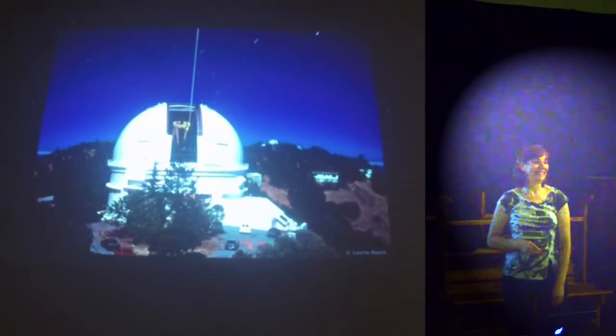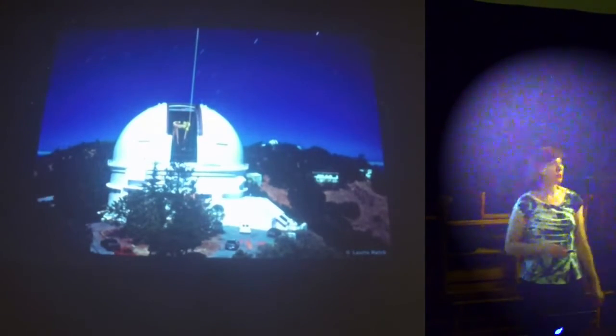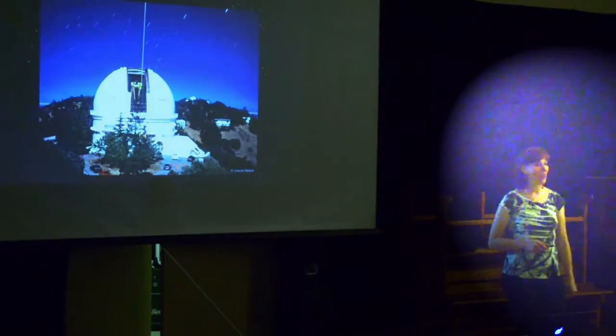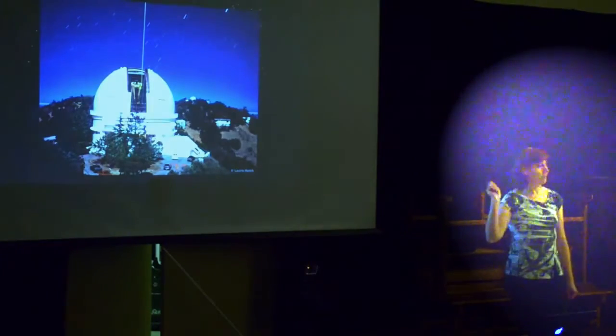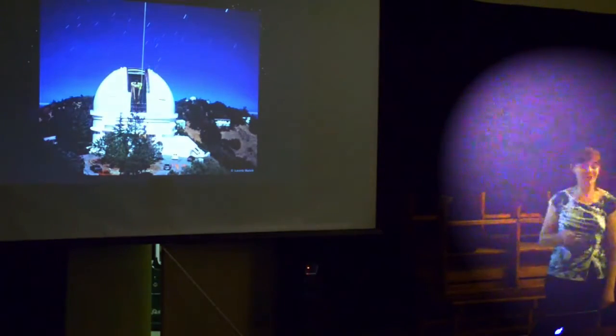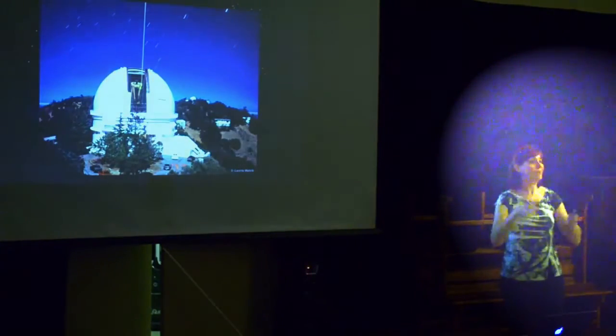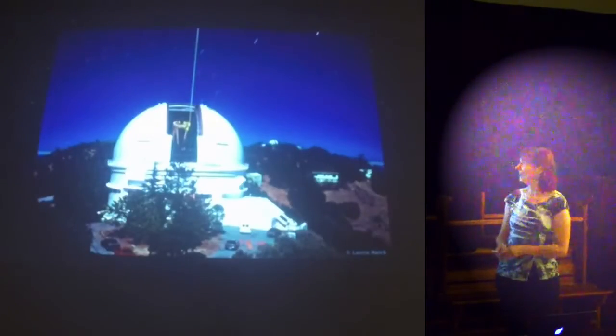Is that being used pretty much every night? No, we only use the laser on the order of 3 to 10 nights a month. Not all science requires the high resolution of adaptive optics, and it's expensive both in terms of people and actual dollars of equipment to run it. So we try and use it when needed, of course, but it's not feasible to do that every night.